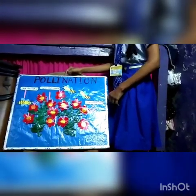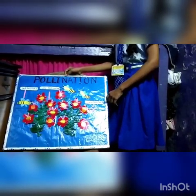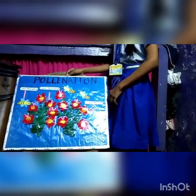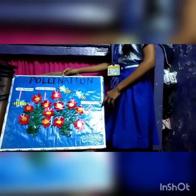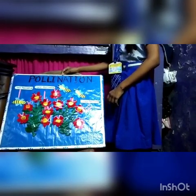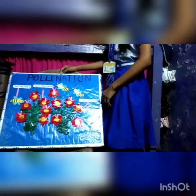Now, what is cross-pollination? Cross-pollination is the transfer of pollen from the anther of one flower to the stigma of another flower on a different individual of the same species.